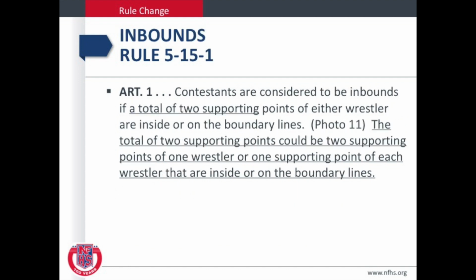The next 26 slides will address a change in respect to what constitutes supporting points in determining inbounds and out of bounds and the effect it has on scoring takedowns, reversals, escapes, and near falls on the boundary line. Where the rulebook previously stated all the supporting points of either wrestler, it now states a total of 2 supporting points. The total of 2 supporting points could be 2 supporting points of one wrestler or 1 supporting point of each wrestler. This statement appears throughout the rulebook whenever the boundary line is in consideration.